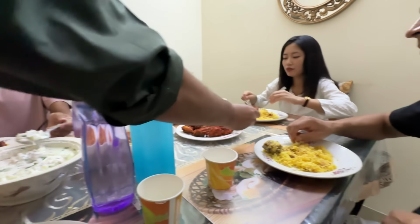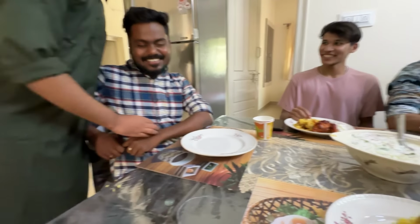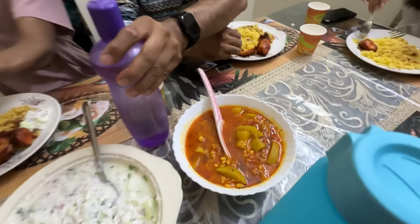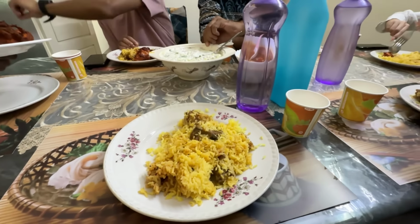So we are starting our feast out here. Kebab, biryani. No food for him, for not calling us for his engagement. He started his fasting. And right out here, it's time to eat dal. This is the best dal ever. Best raita, best kebab, best biryani. Best person. Everything. Best, best, best.